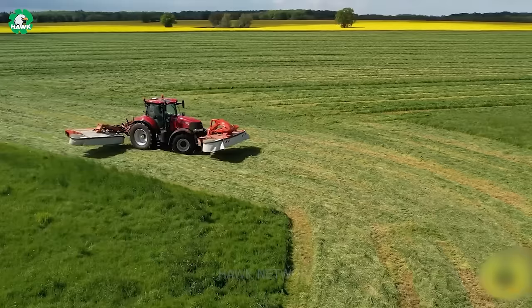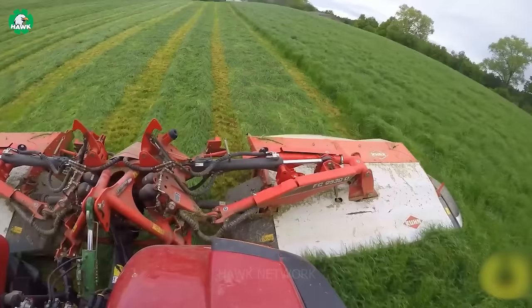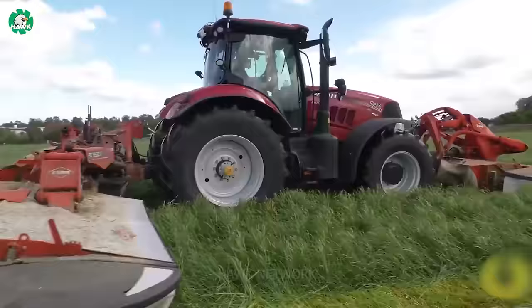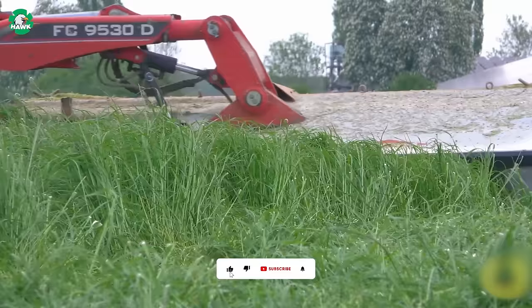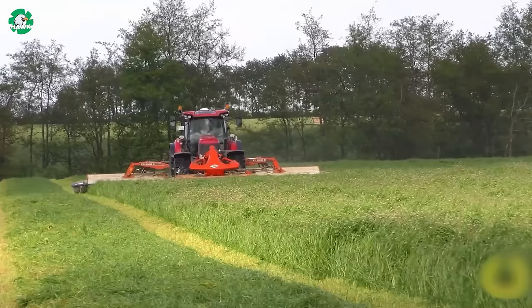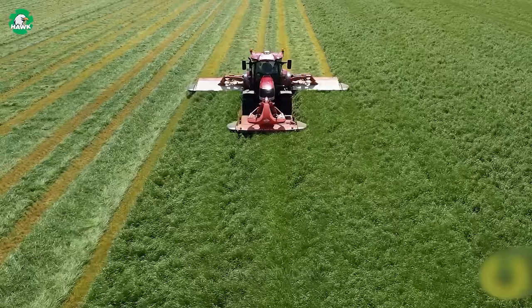The Kuhn lawnmower is a high-quality tool, specifically designed to cut grass accurately and efficiently. With a sharp knife system and the ability to adjust the cutting height flexibly, it helps to ensure that the grass is cut evenly and with the best quality. Kuhn lawnmowers are also capable of handling large quantities of grass quickly to increase productivity and save time. The combination of advanced technology and powerful performance enhances work productivity and ensures project quality.